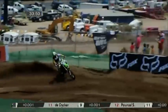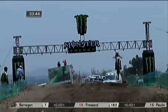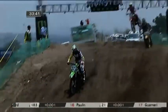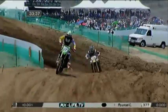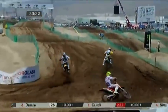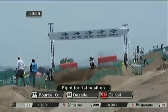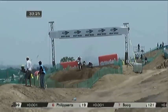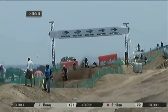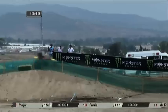So that's our race leader, Christophe Porcel. De Salle came through in second. Tony Cairoli was third. Well, Simpson was in fourth as he hit that wave section. So maybe it wasn't Sean Simpson that went down. Rugon Salvez, fifth. Maybe it was Simpson. Xavier Borg went down. So, yeah, maybe Simpson and Borg. So Kevin Strijbos, well, he made a good start as they came through the intermediate. There's Gonsalves, there's Big Ken De Dycker. Sebastian Porcel going through.